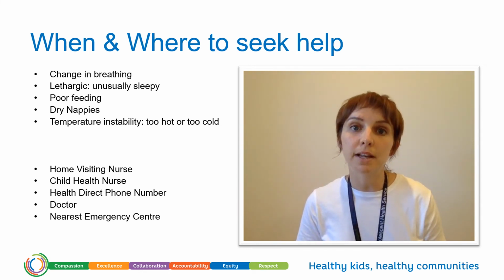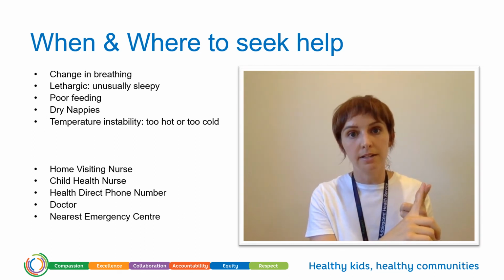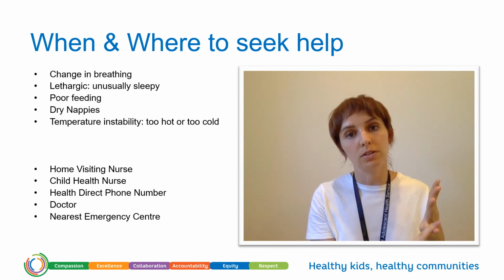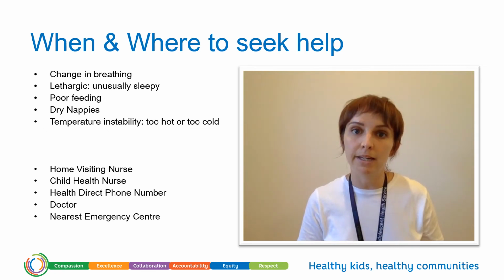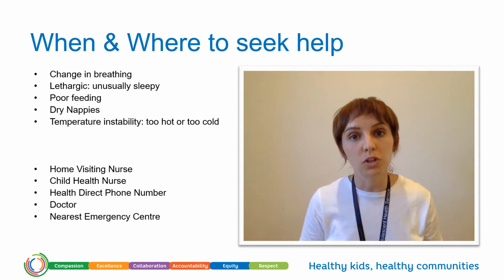Signs that your baby is unwell include changes in their breathing, lethargy, or if baby is unusually tired, poor feeding, dry nappies, and temperature instability, so if baby is too hot or too cold. If you're worried about baby, you must seek help. The best place to go is the emergency centre at your local hospital. If it is non-urgent, you could see your doctor or phone me or your local child health nurse.